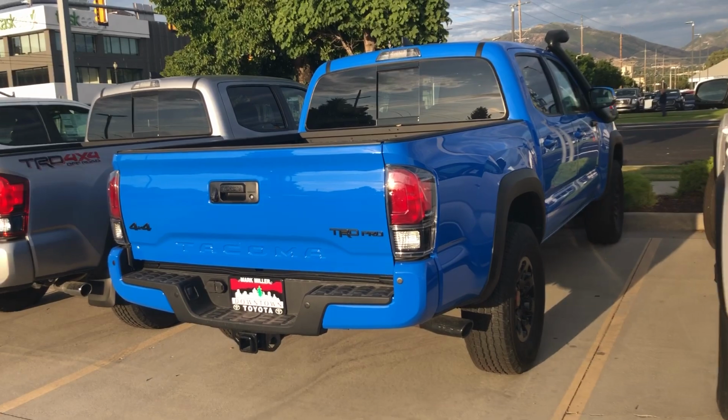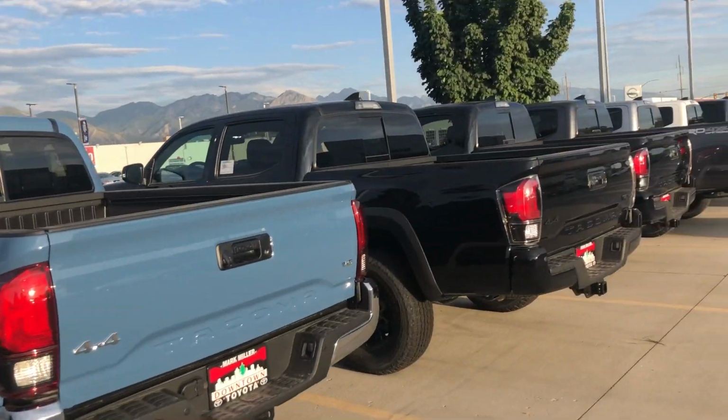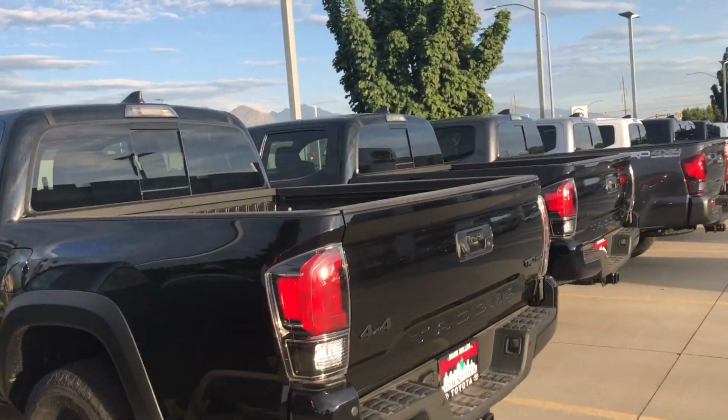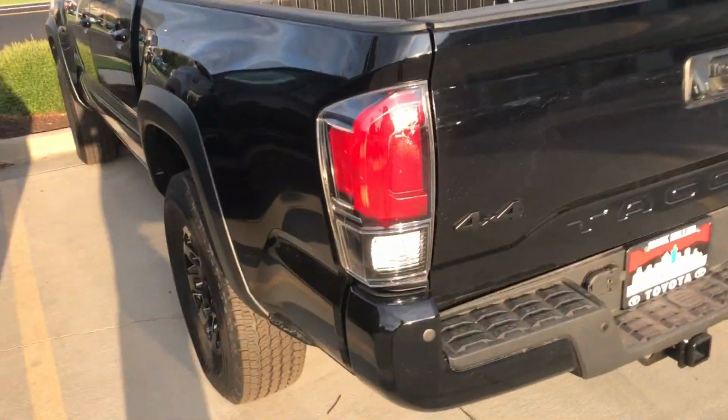Tacoma TRD Pro. This one is in the color Voodoo Blue. Now we do have a couple different TRD Pros to choose from. We have two blacks right here. I believe we also have a white over in the back.